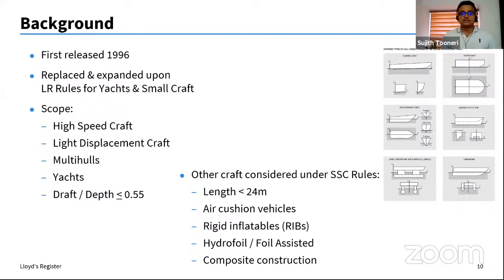When these rules were developed, it was decided to take a newer approach to design, such as decoupling. It's not based on the conventional empirical formula method. The pressure is calculated for the operating area, then we derive scantlings based on pressure-driven formulas, and there is an acceptance criteria. Together with that, we can do FE analysis or first principle calculations and optimize the craft for the actual needs. Another key concept of the SSC rules is to assign an operational envelope.